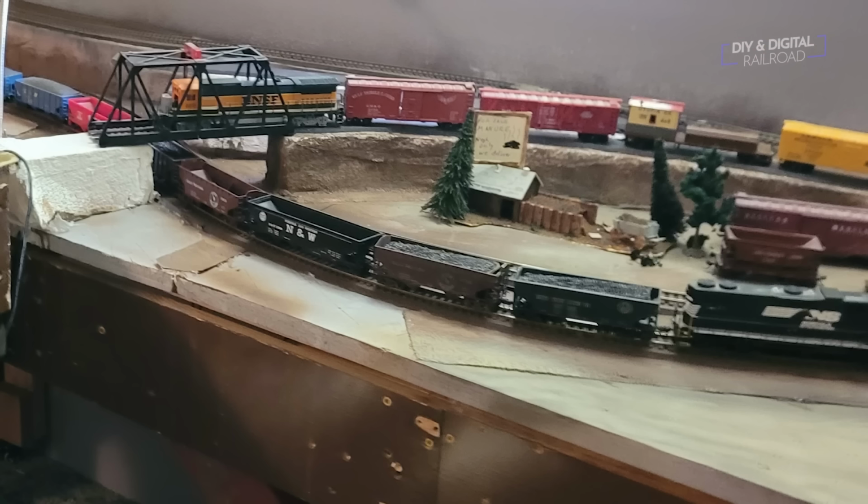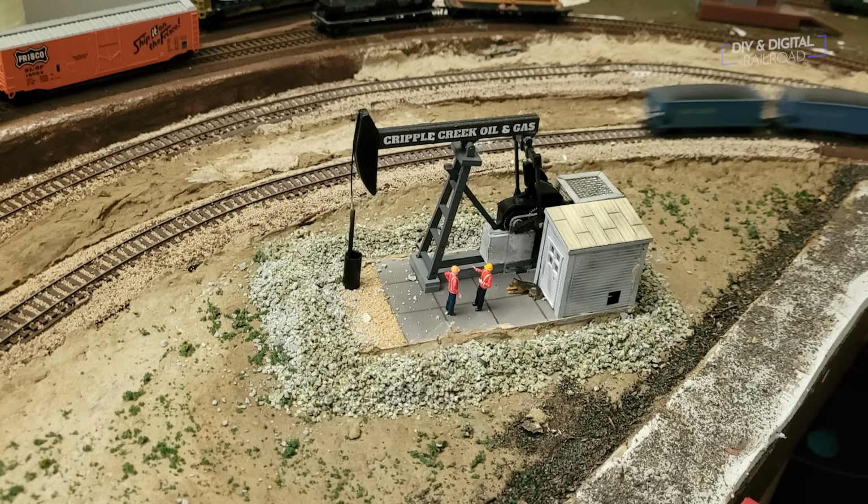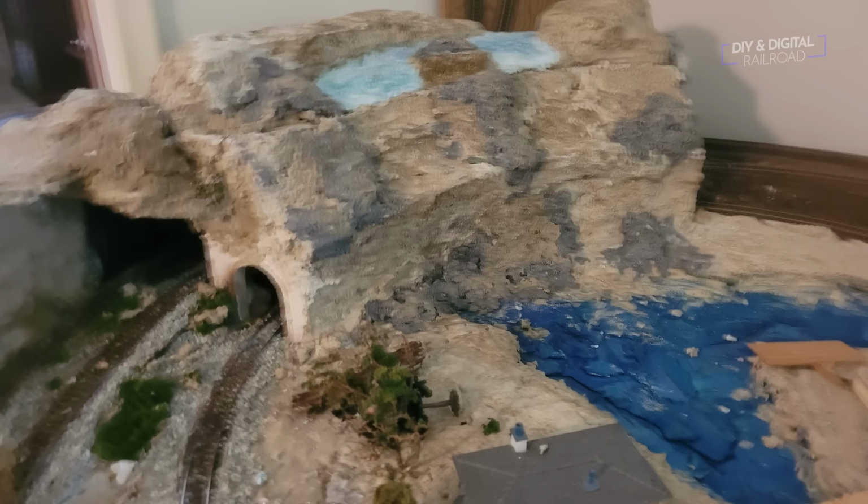Check out this railroad from Michael Smith. Michael Smith's railroad is under construction. It's 18 by 15 feet in HO scale. And you can see he's got a lot of stuff going on, a lot of construction going on. But he's also got some cool things going on there, like this Cripple Creek Oil and Gas, this oil rig right here. Looks really cool. And he also has this tunnel scene going on. Love the work, Michael.